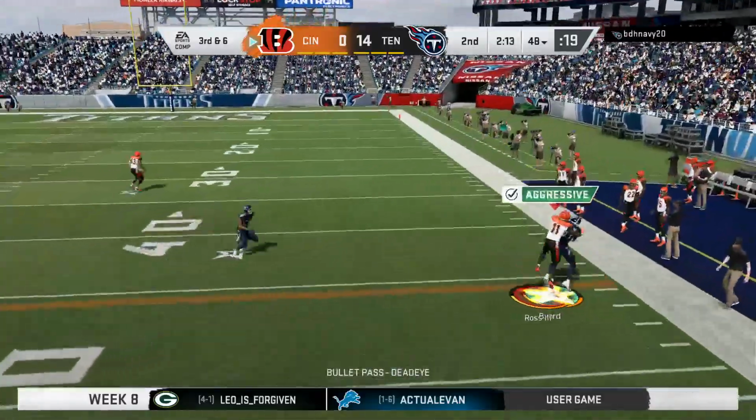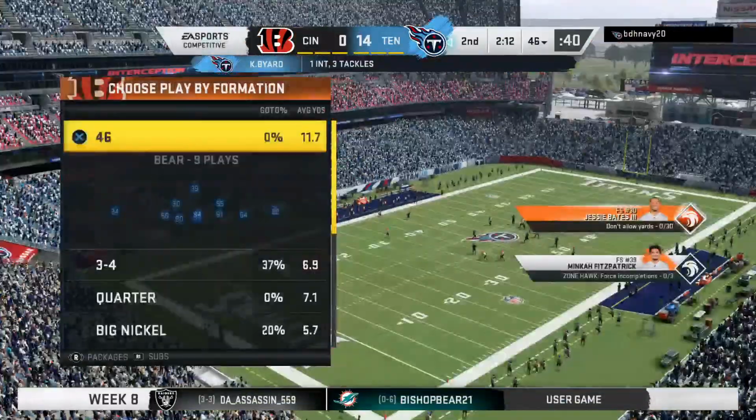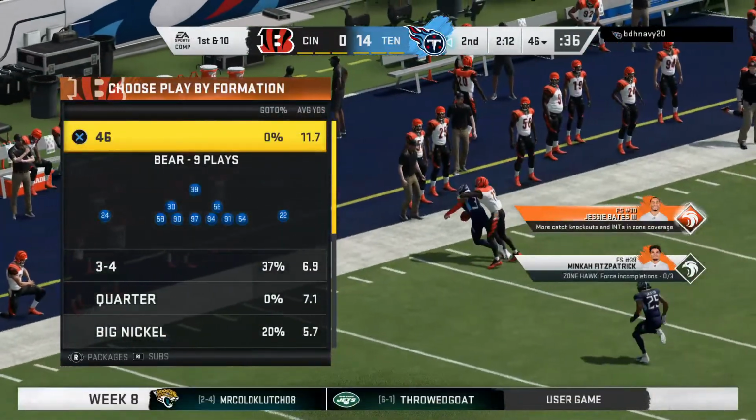He'll look to throw here. A 50-50 ball here, and it's intercepted. Picked by Kevin Byard. And they will set up shop at their own 46-yard line.